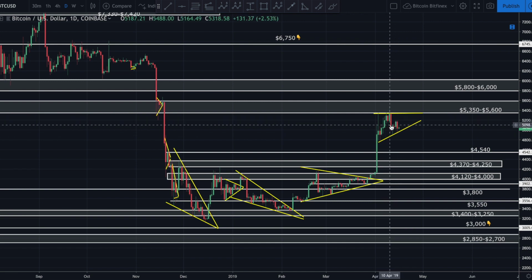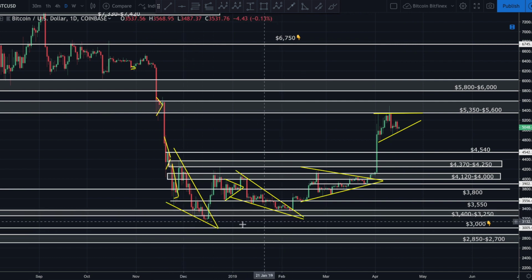As I said before, guys, nothing has changed. I'm watching. I will start slowly laddering in at 4,500 all the way down to 4,000. The closer it gets to that 4,000, the heavier I'll go in, expecting a nice little bounce off of that area. That being said, if 4,000 does break down, guys, I do think we're very quickly going to come down to at least 3,600, if not down to our prior low of approximately 3,150 on Coinbase.